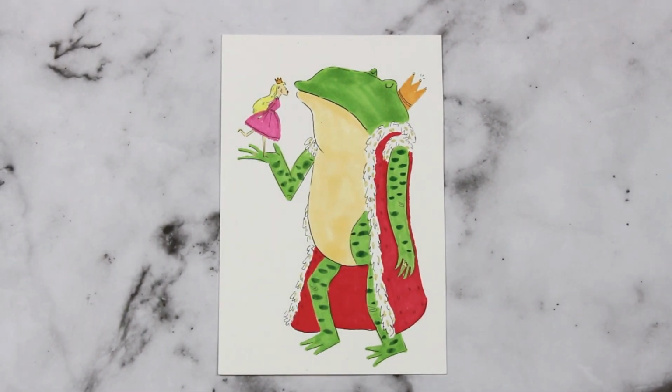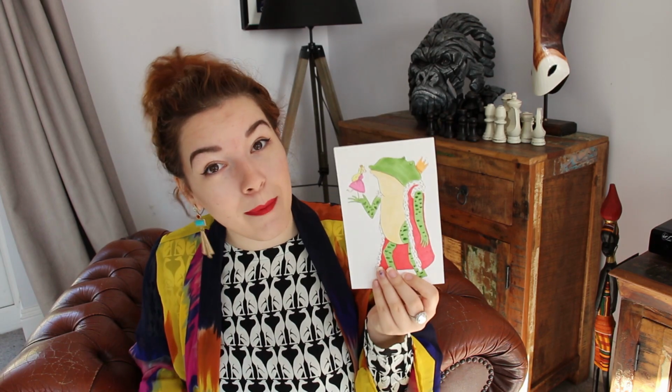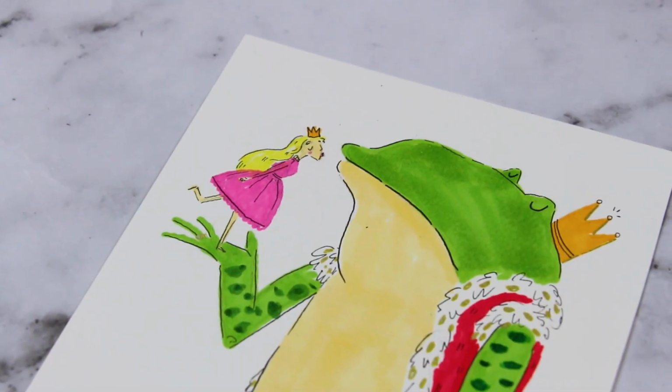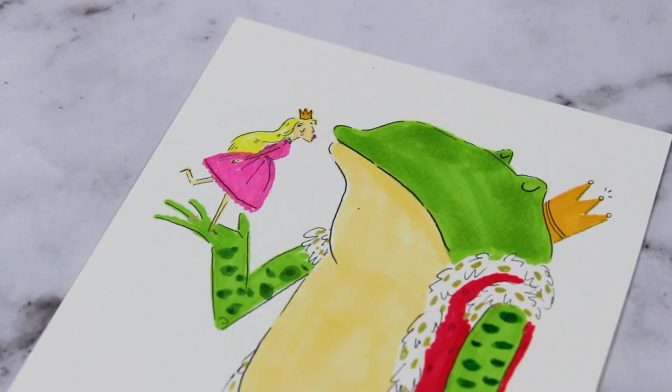I started to think about cliche concepts, like a princess kissing a frog and then it turning into a prince, and I thought, well, what happens if a frog kisses a princess? Which I suppose is a little bit like Princess and the Frog, but there we go. But anyway, this is what I came up with, and I quite like the execution. I like how smug the frog looks. I wanted him to look quite regal and just sort of like, oh yes, I suppose I'll kiss you.